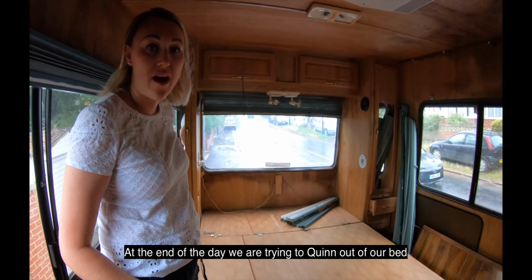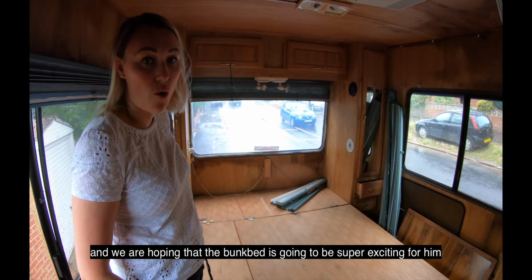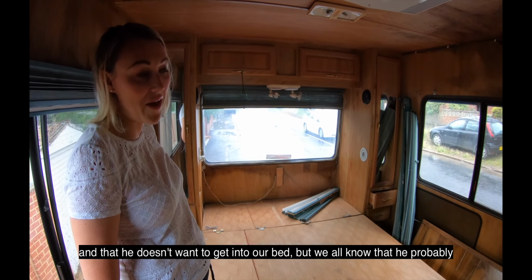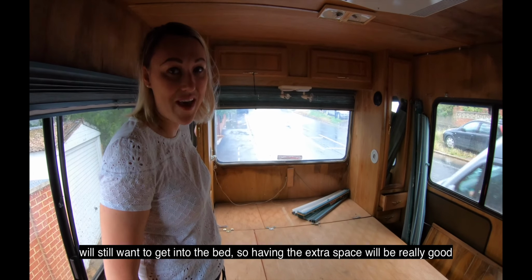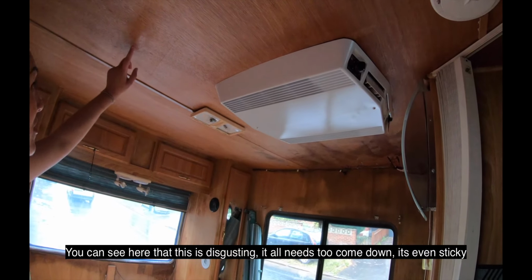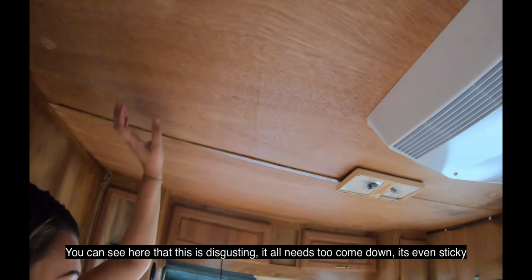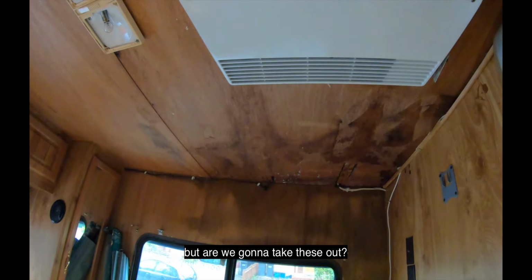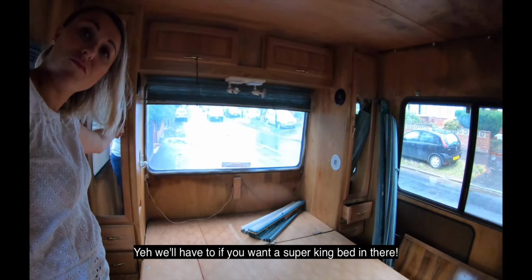We're trying to get Quinn out of our beds. At the moment we co-sleep with Quinn, and we're hoping that the bunk bed is going to be super exciting for him and that he doesn't want to get into our beds. But we all know he probably will still want to, so having the extra space will be really good. But you can see here, all this is disgusting. It all needs to come down. It's even sticky. There's still storage space, but are we going to take these out? Yeah, we'll have to if you want a super king bed in here.